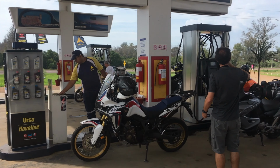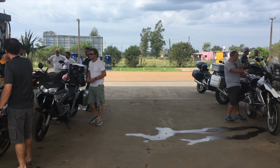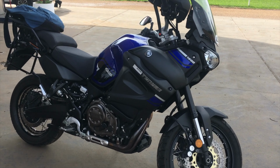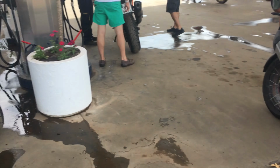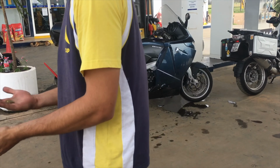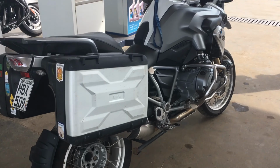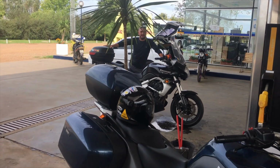Alright, this is a bunch of Uruguayans doing pretty much a couple-day trip. All kinds of different bikes. Some of the bikes the Uruguayans are riding are the Yamaha, I think Super Tenere, yeah, 1200, BMW R1200. Cool. Got the Kawasaki Versys. You got the BMW K1200. They've got a couple of Africa Twins and GS1200 BMW. Oh, that guy's riding, I think, a Victory. Another Kawasaki Versys.